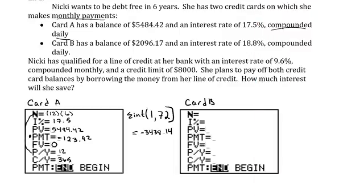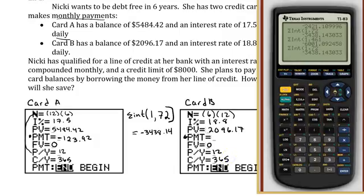So let's do card B now. Card B has an interest rate of 18.8. I'm going to be paying it off in 6 years as well with monthly payments. Present value is going to be $2,096.17. Payments, we don't know. We're going to figure it out. Future value on a loan is always hopefully 0. Payments per year is going to be 12, and compounding periods per year is 365. So we're going to punch that in. I'll zoom through that one a little bit faster. I think you guys can handle it.